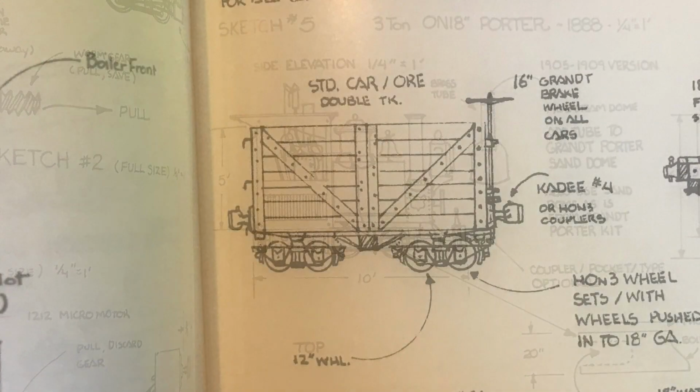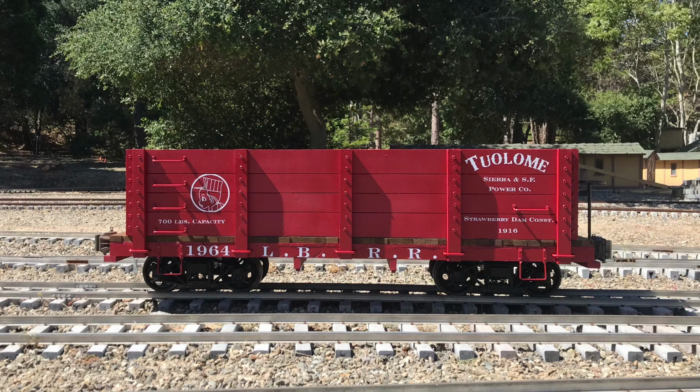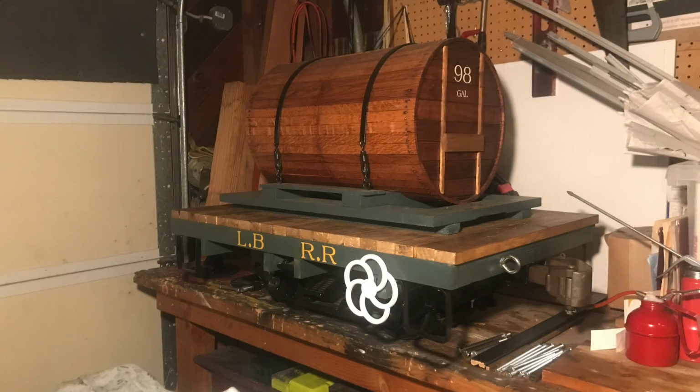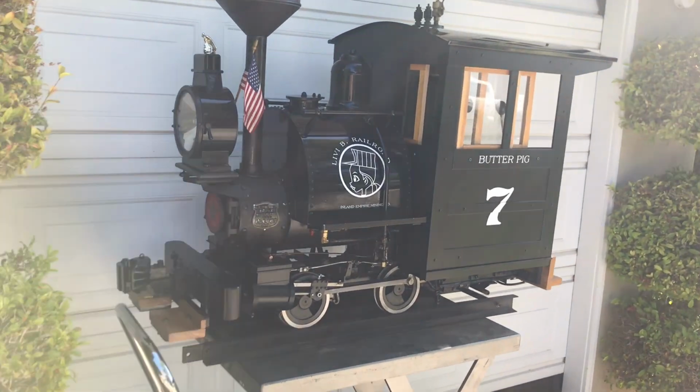I too followed in the footsteps of the Narrow Gauge Gazette magazine and found myself roughly modeling the gondolas pictured in the illustration. Here's a couple shots of Butterpig up on the scissor lift.